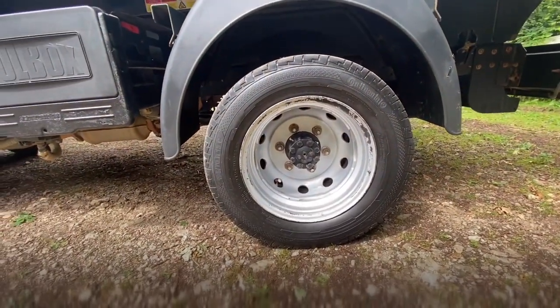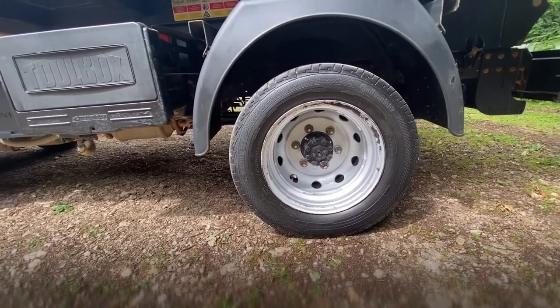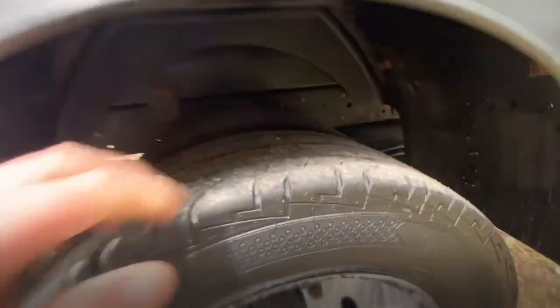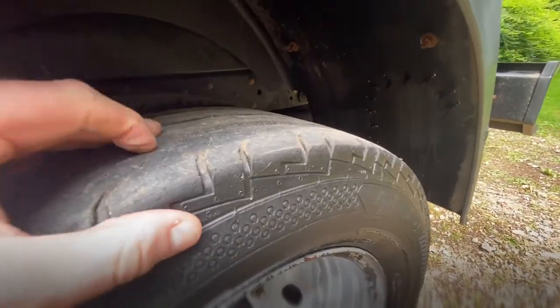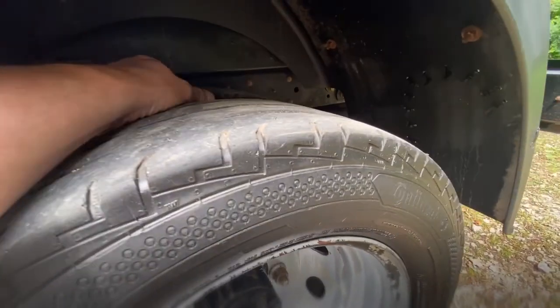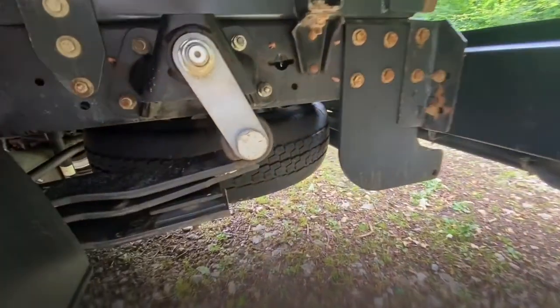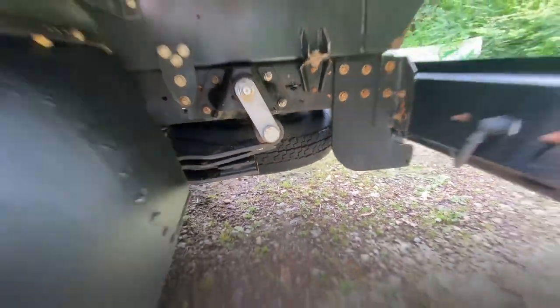So passenger side rear wheel and tyre. It's a double rear wheel, obviously. Wheels in great condition. Continental tyres again. I'd say they're still legal, but they're close. And that one's about the same, maybe a little bit more on that one. Spare, I'd guess at about 7 or 8 mil.